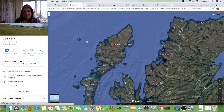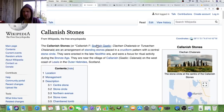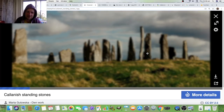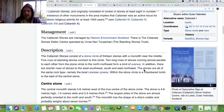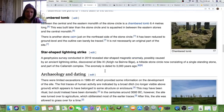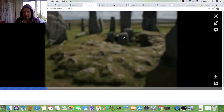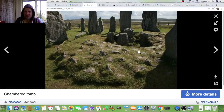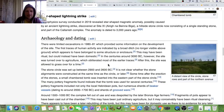So Callanish, before we zoom in, let's do a little history of Callanish. It's beautiful, it's called a stone circle. Yes, it's a circle cross. It's beautiful, it's amazing. That's a central pillar there. I think they would have sprayed blood onto that. So let's just look at the history. That's all we need to know. So there is a chambered tomb in the middle, which is very fascinating. So they're worshipping a tomb in the middle of a circle. That's interesting. Pyramid-like almost.